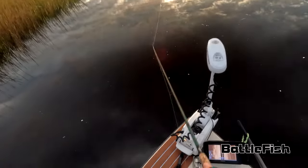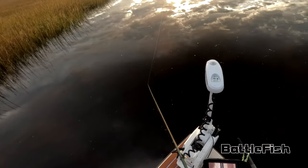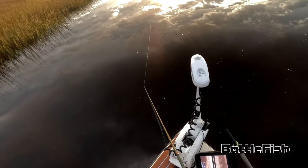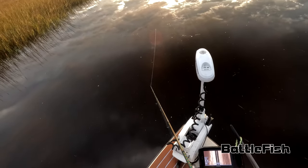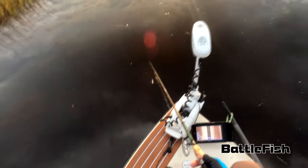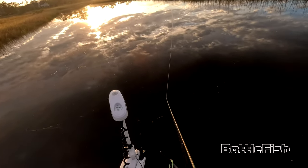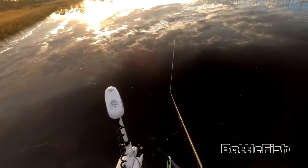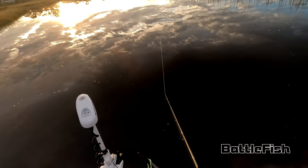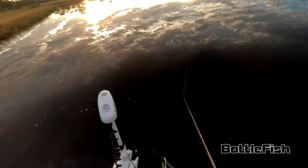Man, this cast is nice. This is a tsunami. Is it called a backwater? 7'2" medium rod. $30 rod. It throws beautifully. $30 rod with a $400 reel. It's absolutely beautiful. No wind. Sun is up.